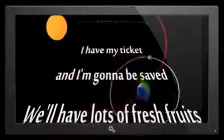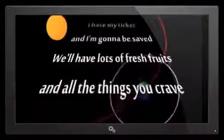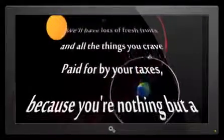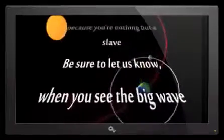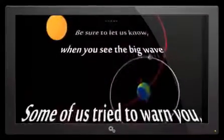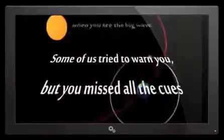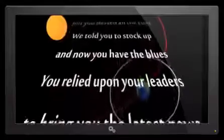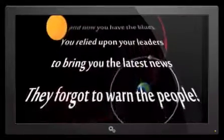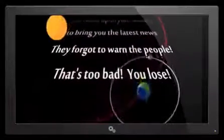We'll have lots of fresh fruits and all the things you crave, paid for by your taxes because you're nothing but a slave. Be sure to let us know when you see the big wave. Some of us tried to warn you, but you missed all the cues. We told you to stock up and now you have the blues. You relied upon your leaders to bring you the latest news. They forgot to warn the people. That's too bad. You lose.